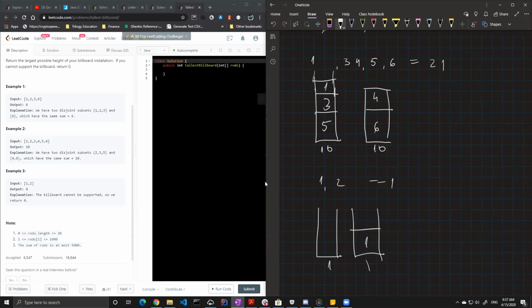So unless you fill both of them up to the maximum number, if you don't fill it out, you return zero. As I said, the billboard cannot be supported, so we return zero. If they do, then you return half of the whole sum. Okay. Yeah, that might work.